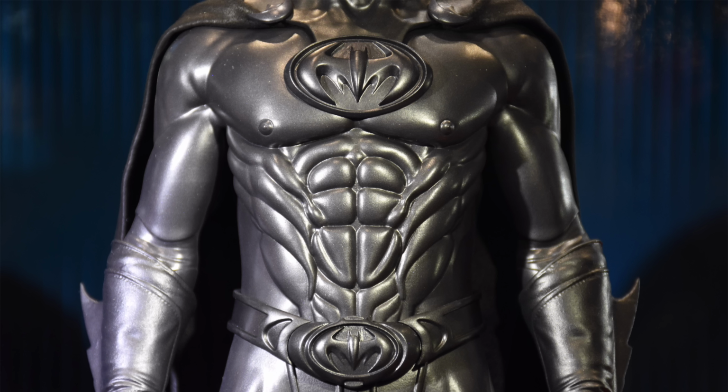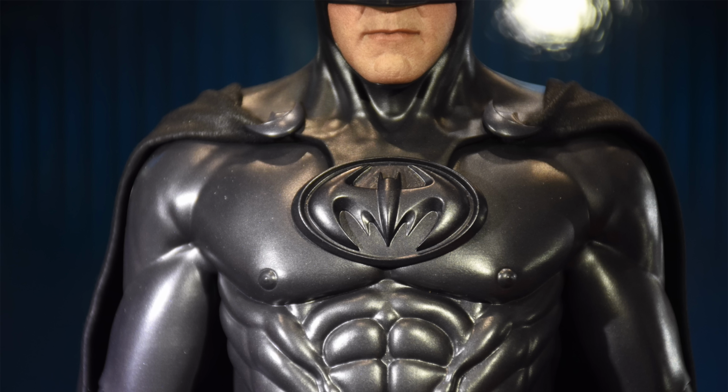The all black look for the suit with the dark chest symbol and the dark belt, not my vibe. I prefer to have a little bit of yellow and gold in the mix just to break up that very dark look for the front of the suit. Even the chest symbol is all one color.